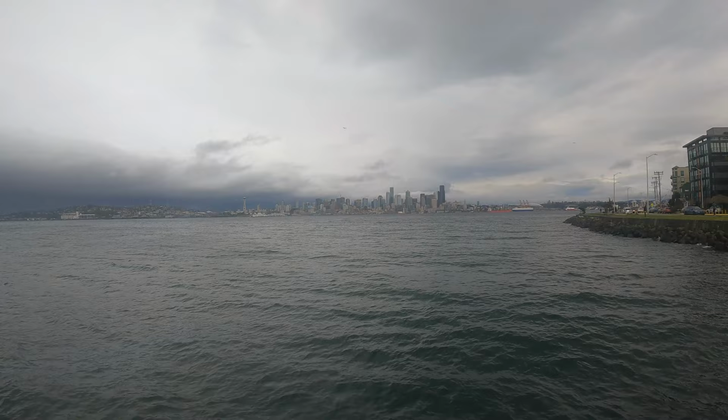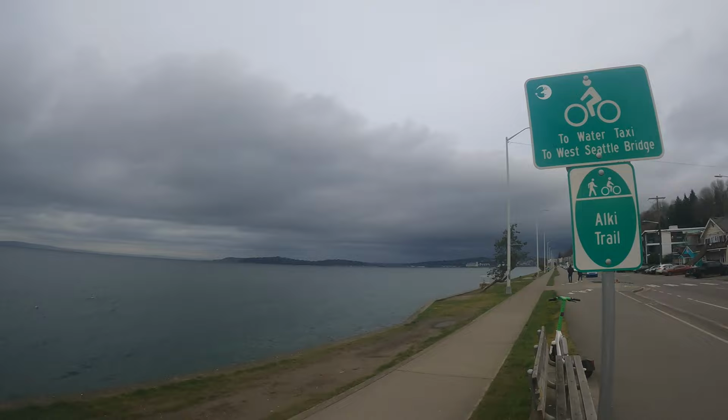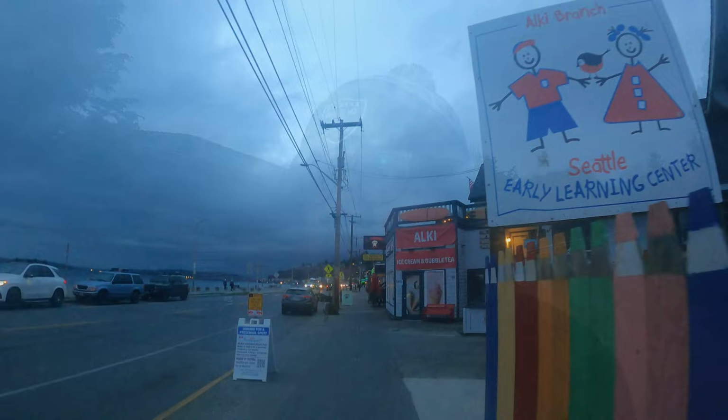What's up, peeps? We are back out here in Seattle and we are heading down to a popular viewpoint across Puget Sound in Seattle where we can see the Seattle skyline. That viewpoint is at Alki Beach. We are in West Seattle right now in a location called Alki. We're gonna bring you guys with us and show you what it's like. Let's see what Alki Beach looks like. Let's go.